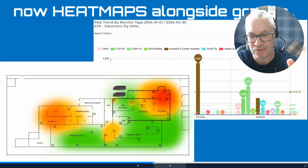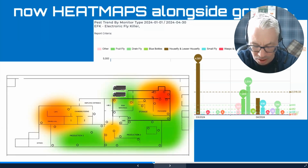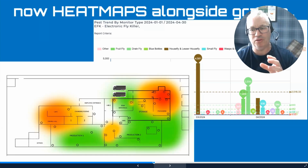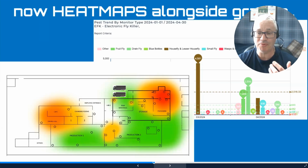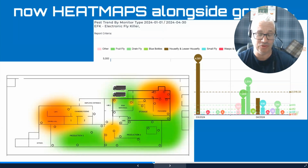So what we've been looking at alongside the pest trending graphs is heat mapping. We wanted heat mapping to run alongside the graphs rather than replace them. So graphs and trending are still available, but heat map uses the same data as the graphs. So it captures data from your technician's visits. All visits are done for auditing sites. I use QR codes to capture site data. It then collates it into graphs and charts, but now we have heat mapping that uses the same data.